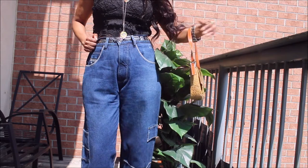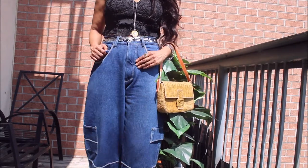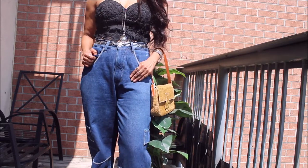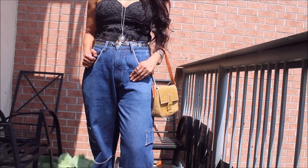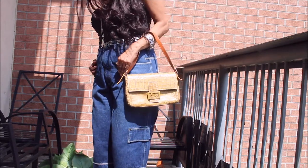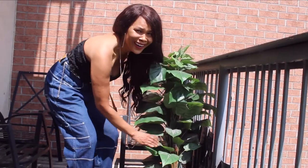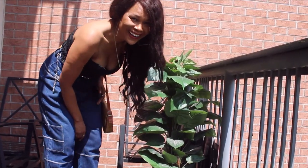This is a bag that was thrifted. I also love the way that it looks Fendi-like. So I chose to pair it again with the Fendi dupe belt. And you just saw that my plant fell down. It's one of the many things that happened to me during the filming of this video.